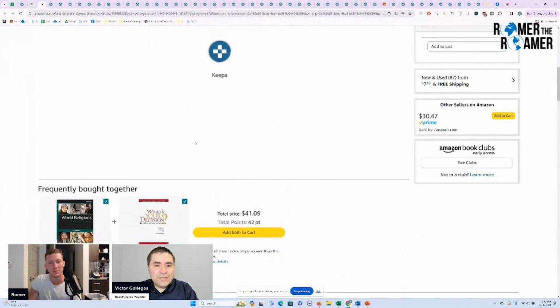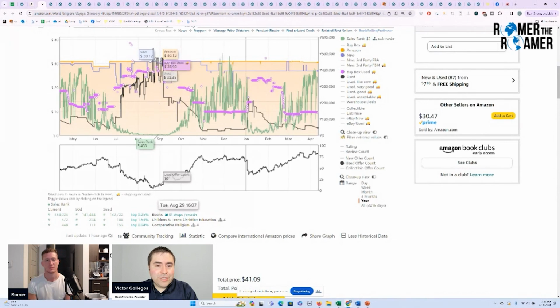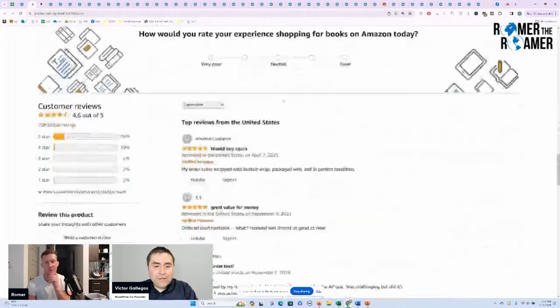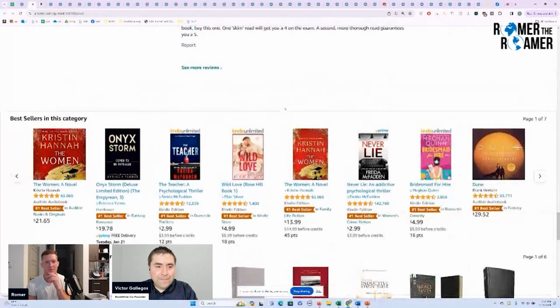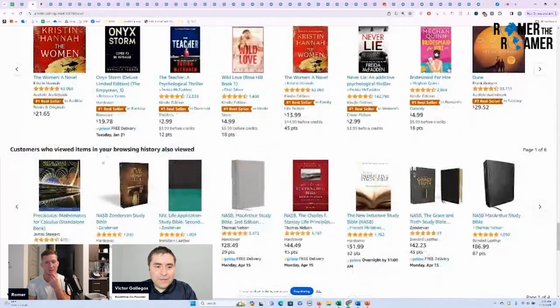So like you can just see the Keepa chart over here. Do you see how great that high school pattern is? August, September. So now we're at 3. Go down even further, and they'll tell you, hey, people also buy these books. Okay. And so, just down here, here's another one.